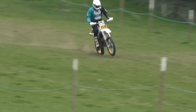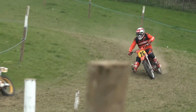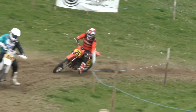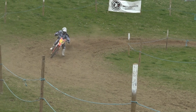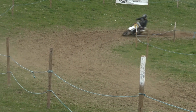And that 440 engine that's in Scott Walker's bike, I do remember that engine well because it was an identical engine that was in my 1980 Maico when I used to go down the track. I've got to choose those words carefully. I don't want to say racing because I didn't actually race, I just went round the track.